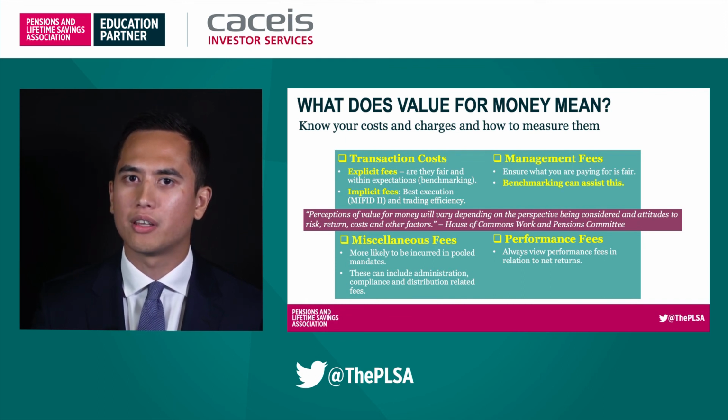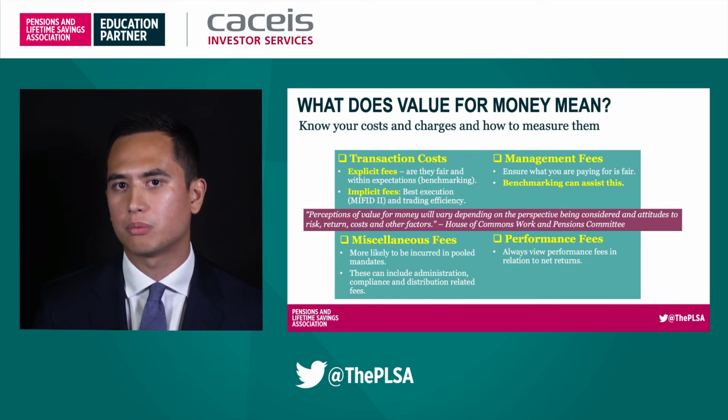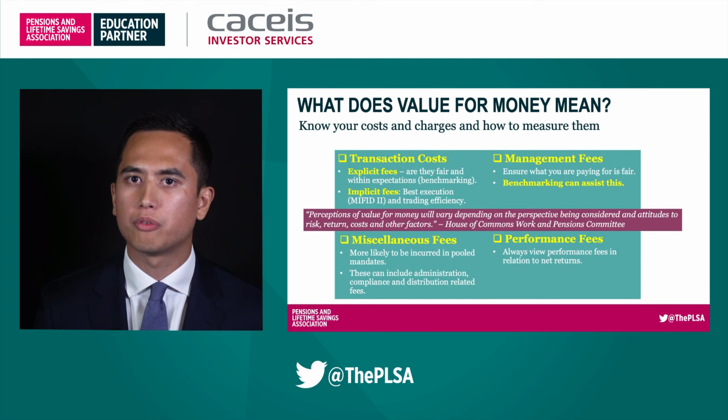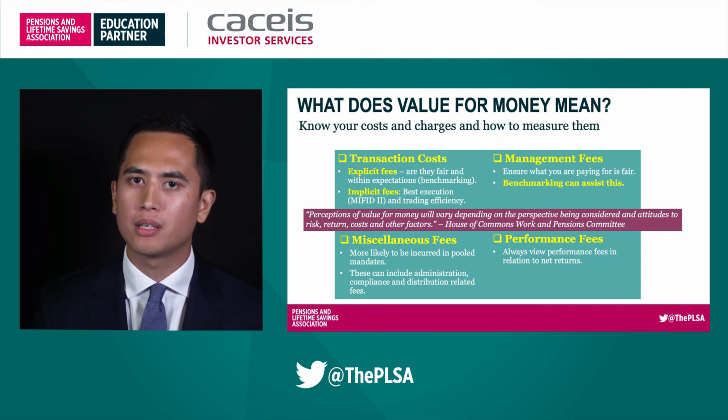And finally, performance fees. You've always got to look at those performance fees in relation to the net return that you're receiving from your investment manager, and make sure that those performance fees are in line with your expectations. That's particularly important when you're dealing with private markets.